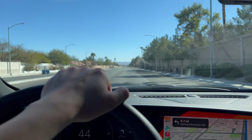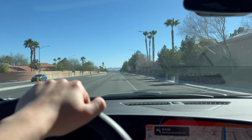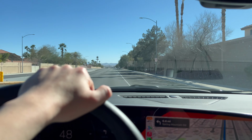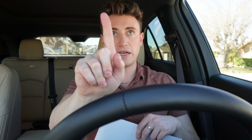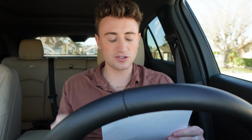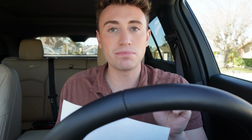So we went about 5 minutes down Sahara and we turned right on Buffalo. We're heading to Spring Valley area. We are at the third and final house. This home is located in Spring Valley. So we kind of went in like a triangle. We started in the Southwest, Summerlin, and now we're in Spring Valley, which is a little bit more central. And this is kind of like a perfect example to see the difference between HOAs.